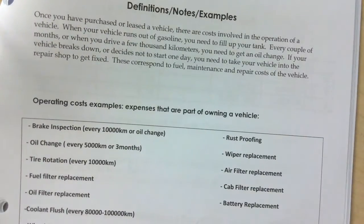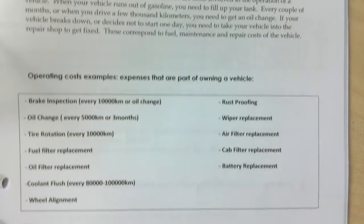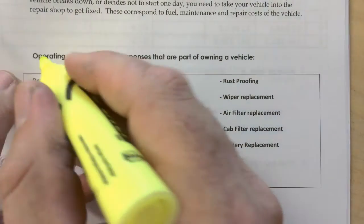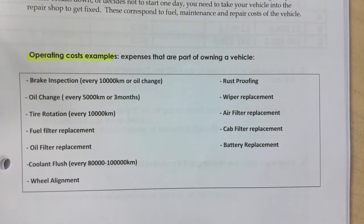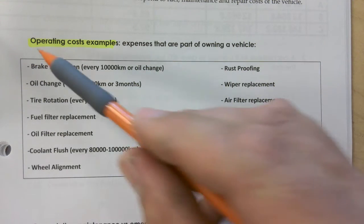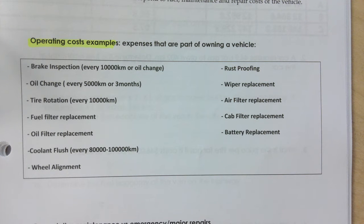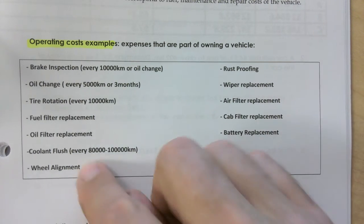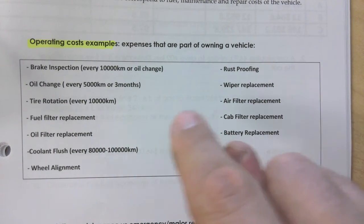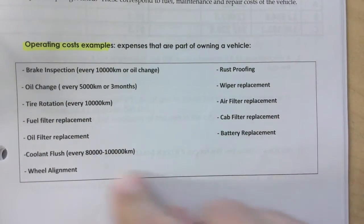Before you start working, we're going to talk about operating costs, and you need to have a few of these on your study sheet to get the marks here. In order to drive your vehicle, you're going to have to do regular maintenance. I don't want to see fuel on there for operating costs, okay? You can have any of these in there.